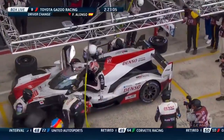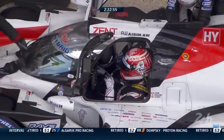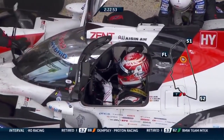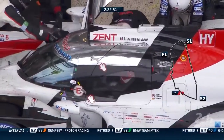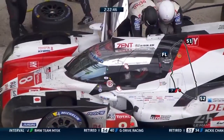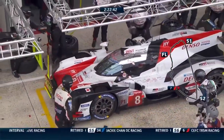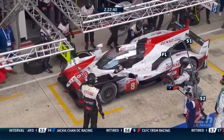Nakajima getting in. Okay, so they're doing tyres, but the tyres are going on before they do brakes, so they are not doing brakes. They're adjusting something in the cockpit. Oh, the engineer leans in to do up the belts for Kazuki Nakajima. Number 7 is on its way down to Indianapolis and Arnage, as you can see on the GPS tracker. Still this guy doing a lot of work.